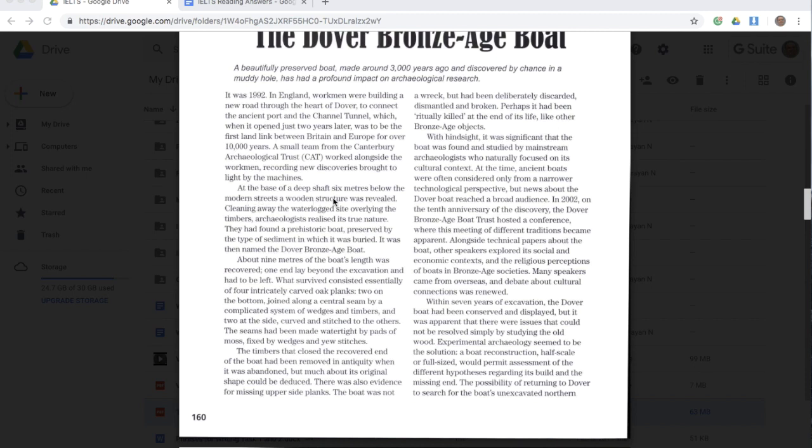At the base of the deep shaft, 6 meters below the modern streets, a wooden structure was revealed. Cleaning away at the waterlogged site overlying the timbers, archaeologists realized its very true nature. They had found a prehistoric boat, preserved by a type of sediment in which it was buried. It was then named the Dover Bronze Age Boat. So here we have the discovery of the boat. In this, archaeologists have discovered a boat here.